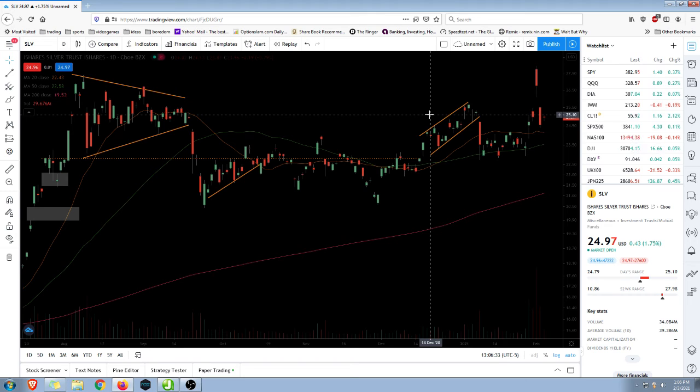But the problem with silver is that it has a pretty high float, and obviously it's a commodity. It's not the same as just trading a stock with a certain market cap, and unless there's a strongly concerted effort to drive prices up, it's going to be hard to manipulate this. And so it had a big gap up, but it's given it all back.